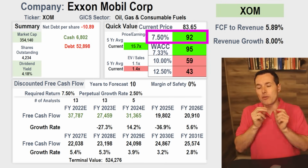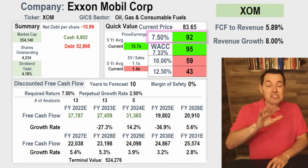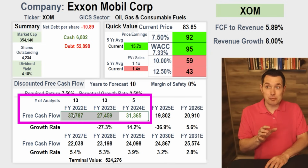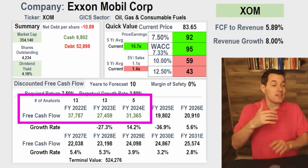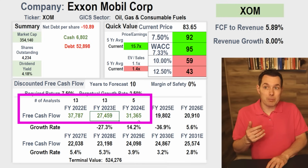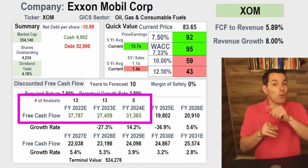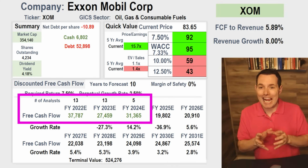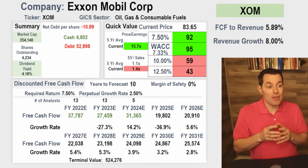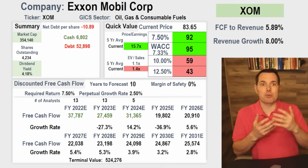But there is one other issue that concerns me. So the way this calculator works, just so everybody's on the same page, is that the calculator takes analyst estimates going out the next few years. And in this case, we've got 3 years of analyst estimates. We can see they've got 37 billion, 27 billion, 31 billion is what analysts are projecting. The reason for that volatility is that in order for an analyst to project what ExxonMobil's revenue is going to be, they generally have to also project what oil and gas is going to do from a cost per barrel.